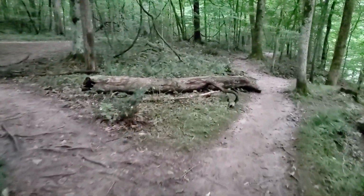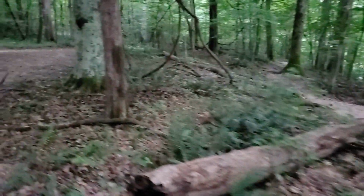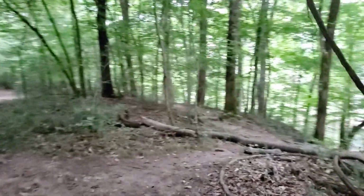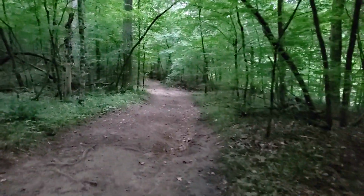Alrighty, we just left the mill area. Continuing along the trail here. There's a bunch of little side paths you can go along that go down to the water. And we're heading back up to the main trail right now. There's one of the side paths again. Like a little standing water or very slowly moving water down there. And this is the main trail right here.